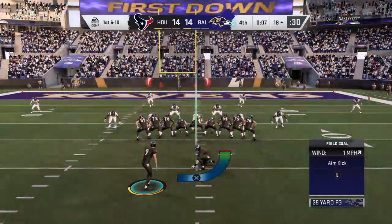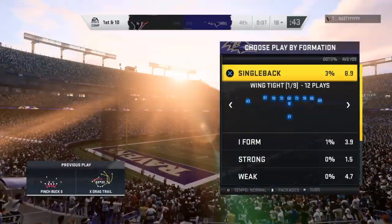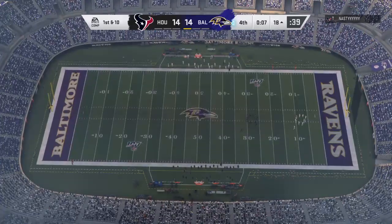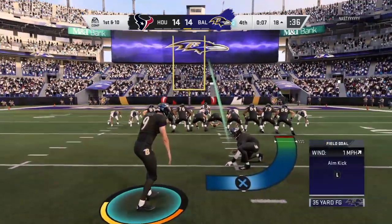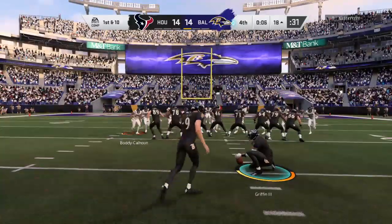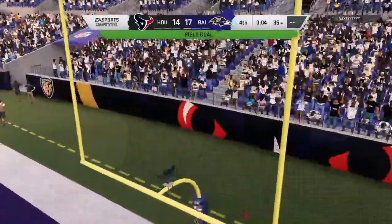So it's up now to one of the most accurate kickers in NFL history, Justin Tucker. And whistles, and they take their final timeout with 7 seconds left. So it's up now to one of the most accurate kickers in NFL history, Justin Tucker. His first attempt of the afternoon, and it's for the win. And his kick here is good.